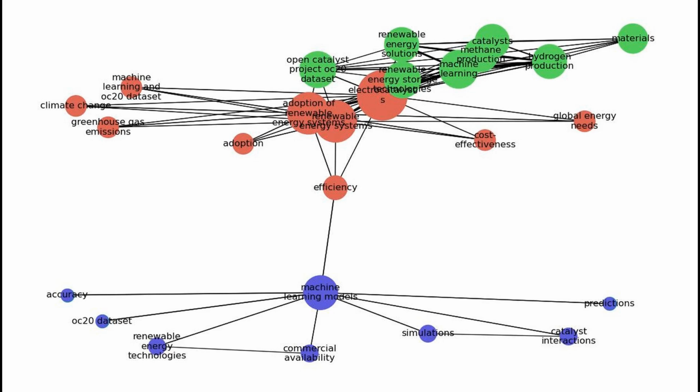In summary, the combination of machine learning and the Open Catalyst Project OC20 dataset can lead to the development of superior electrocatalysts, driving innovation in renewable energy storage technologies and promoting wider adoption in the future.